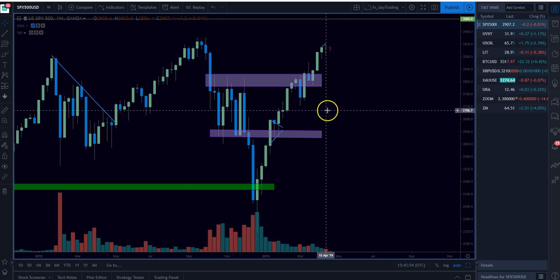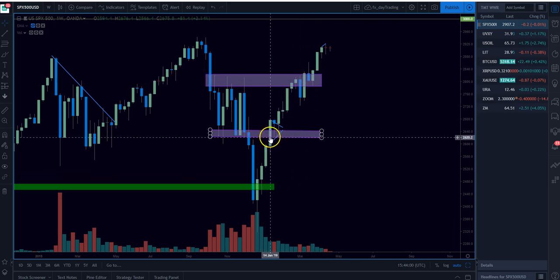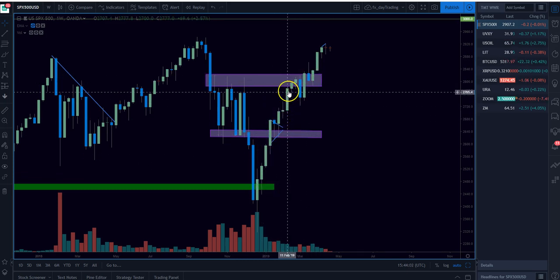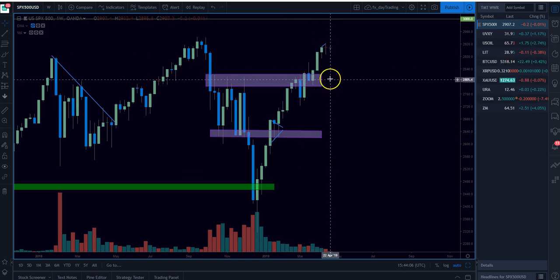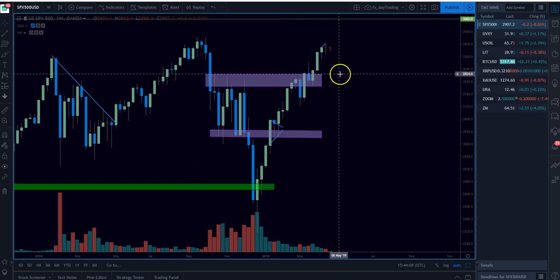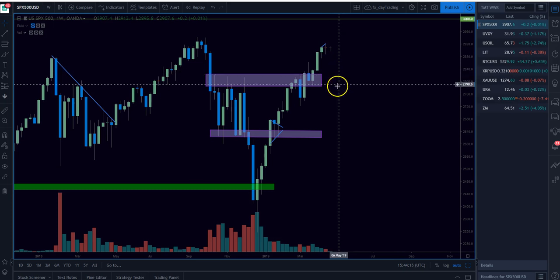But if you look at it from a price action standpoint, you've had an explosive move, pullback, an explosive move, a pullback, explosive, pullback, explosive. We haven't had the pullback yet. We haven't had a significant pullback. So that's something you need to keep in the back of your head, is we've had no significant pullbacks. And the next significant pullback area would be along here.